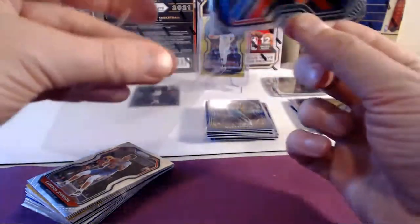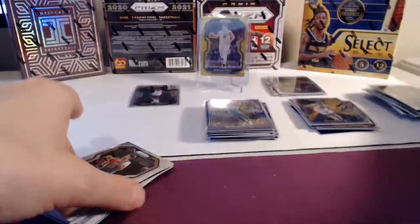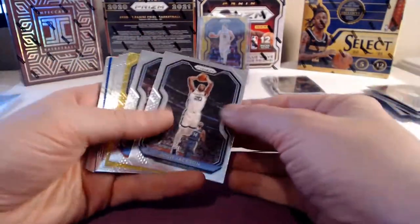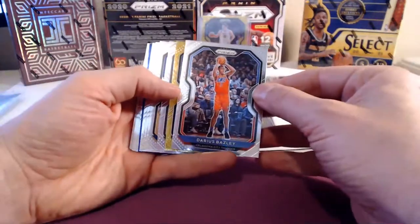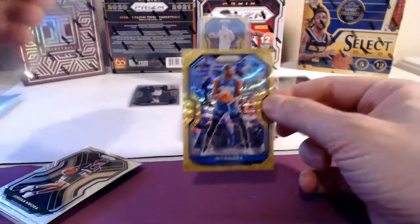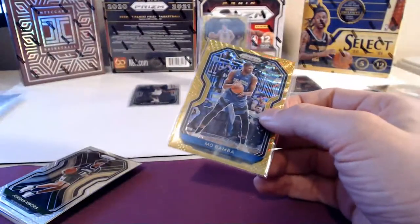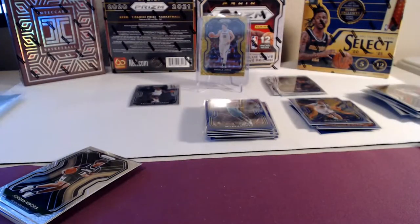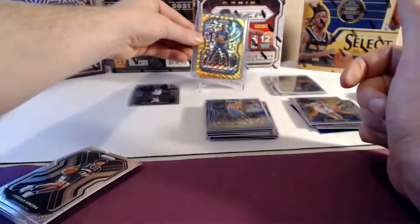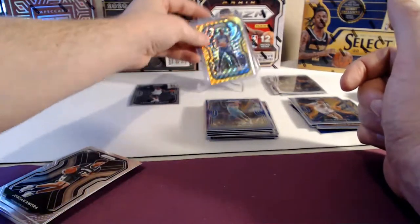Saben Lee. Cam Johnson. Josh Jackson. Gold coming. Mo Bamba for the Magic. Wow. That one's even a little off center, too. Nice Mo Bamba, though. So the Magic got Cole Anthony and now Mo Bamba in a gold. Cole Anthony in a silver. Yeah.